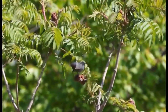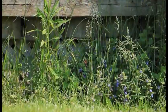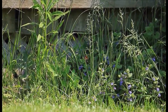Then there's the gray catbird, which they do mimic the sound of a cat, and it very much does sound like there is a cat in the woods there, but you can see it feeding on some sumac.